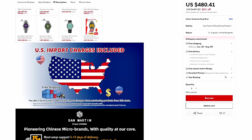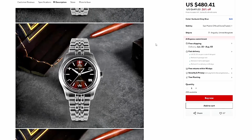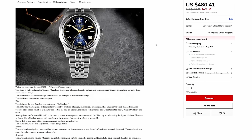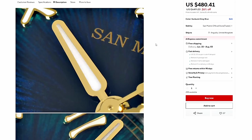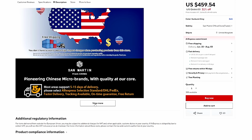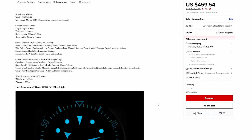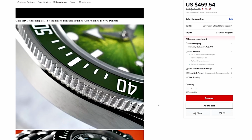Now, hoping to get some of those new releases in soon, and then we will really know whether or not they're worth the money. But I don't think that's the question. I think the question is, are people going to be prepared to spend over $500 on San Martin watches?